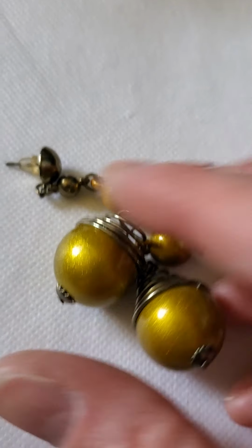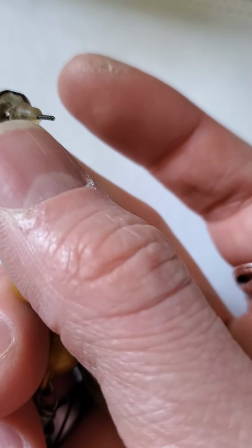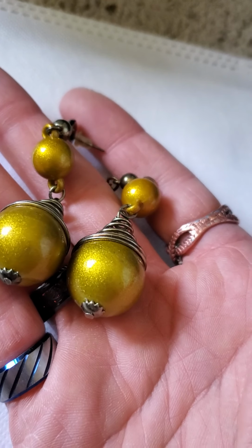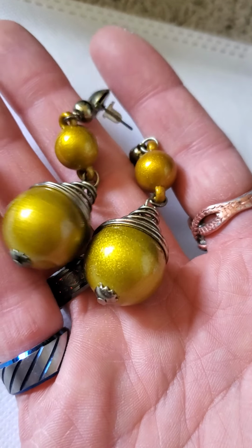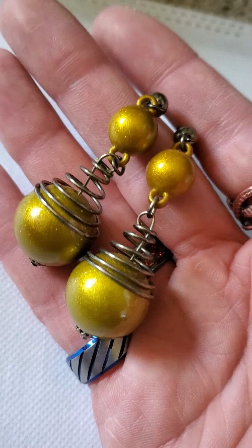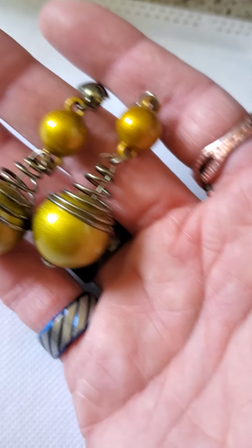Then we have these very unique earrings. I don't know if they have the vintage look to them with the top part there. I'm not sure if those are like 80s or 90s or what. I don't know, but they definitely look vintage, so I might have to do some looking to see if I can track down some other comparables on that one.